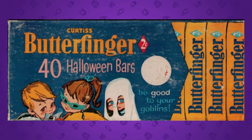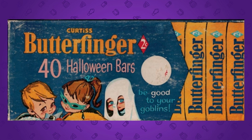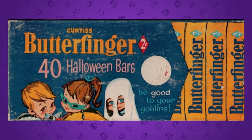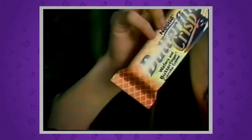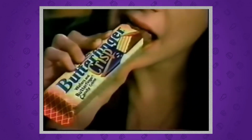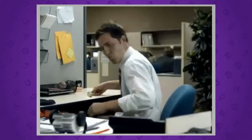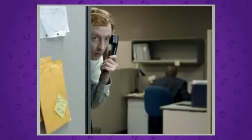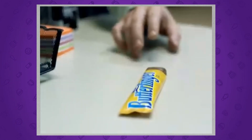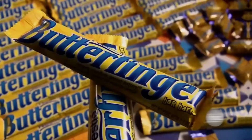The name Butterfinger wasn't random. It was chosen because it sounded as slippery as the treat itself. After all, how many times have you tried to eat a Butterfinger without getting peanut butter on your fingers? It was a candy bar that left you scrambling for napkins, and maybe even wiping off your shirt. The mess just added to the fun, because who doesn't enjoy a little chaos with their candy?